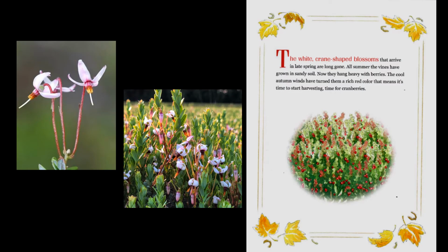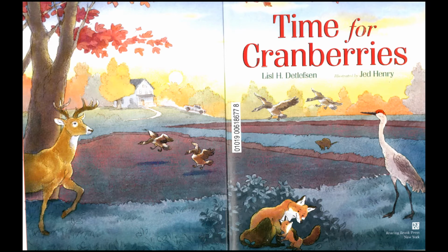The white crane-shaped blossoms that arrive in the late spring are long gone. All summer, the vines have grown in sandy soil. Now they hang heavy with berries. The cool autumn winds have turned them a rich red color. That means time to start harvesting. Time for cranberries. And if you look at the shape of the flowers, they do look like cranes, like birds. Crane-shaped blossoms. Pink and white. Time for cranberries. And it looks like it's time for fall in this picture too.